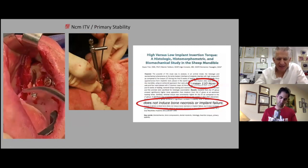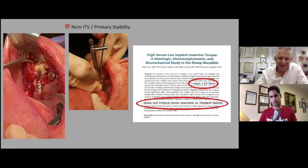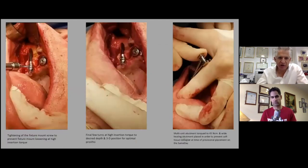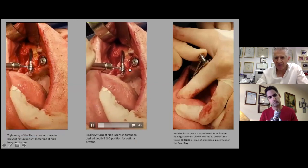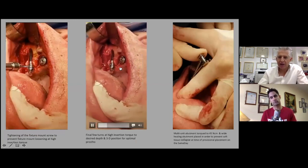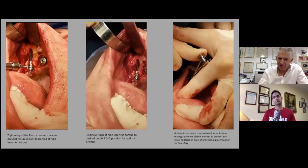drill. This is a zygomatic implant called the Zygan. We've placed it with very nice high primary stability, close to 70 or 80 Newton centimeter. And this is the same article I referred to earlier, that high primary stability doesn't cause bone necrosis. When we get high primary stability, we definitely want to tighten our fixture mount in order to be able to place the implant deeper if we need to.